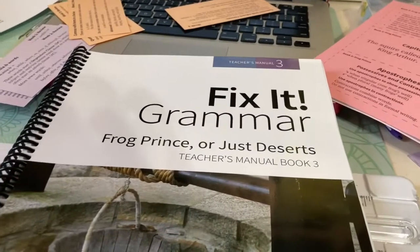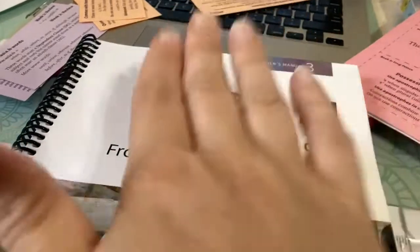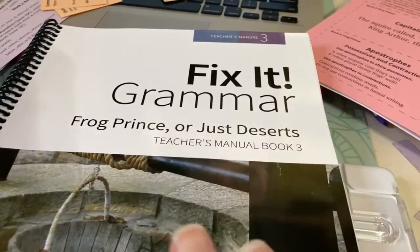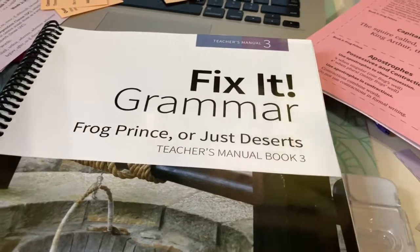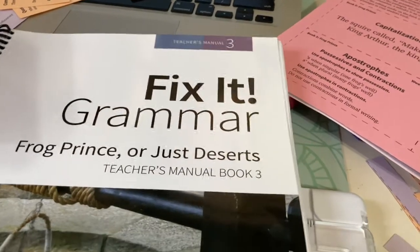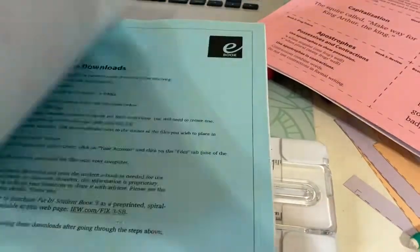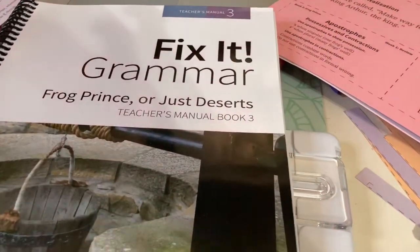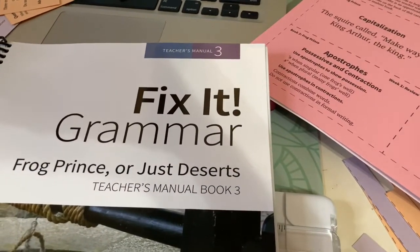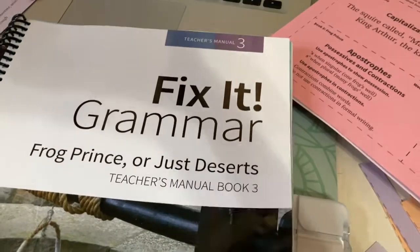So right now I'm working on some prep for Fix It Grammar. This is the teacher's book, and the great thing about this is that you can buy a student manual and a teacher's manual, but to save some money, you can just buy the teacher's manual, and then inside there's this blue paper, and it gives you the information on how to download the student manual. So you can just print that out. That's what we did. My daughter actually already took it to go put it in a binder.